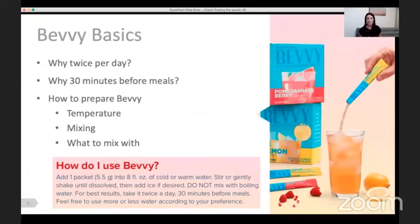And the reason for that is one of those key ingredients, the green tea phytosomes, start to break down if they're in boiling water, and then you'll lose some of the key benefits from that ingredient. So you just want to make sure, it's not like you can drink boiling water anyway, but if you are going to drink Bevvy hot, let your water cool off a little bit before you add the Bevvy in so that we keep those green tea phytosomes intact.